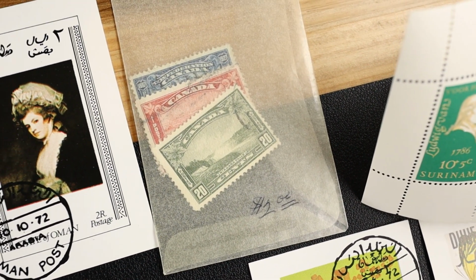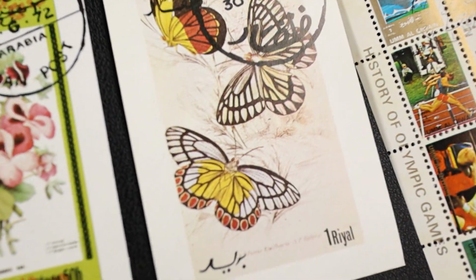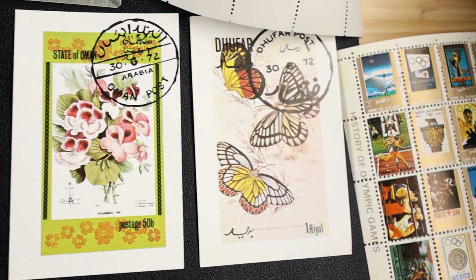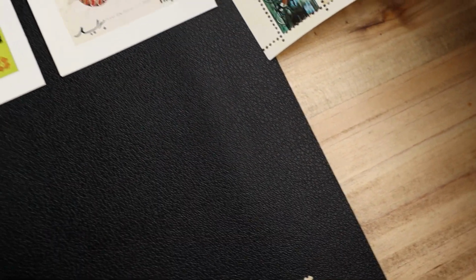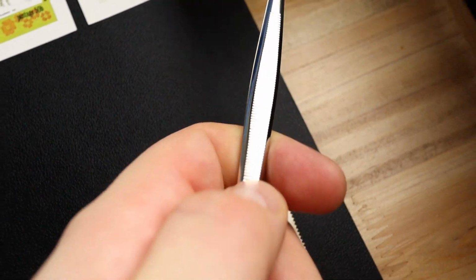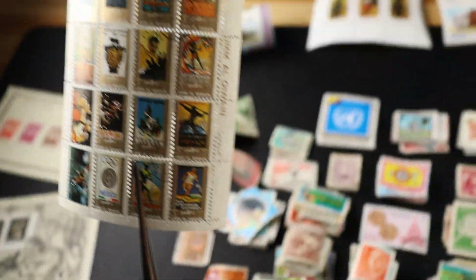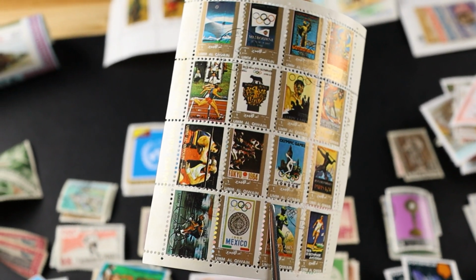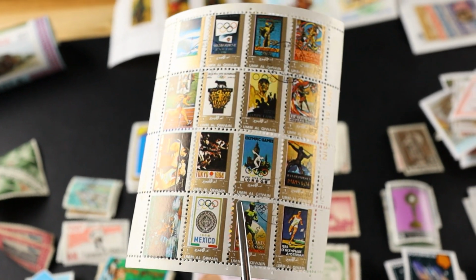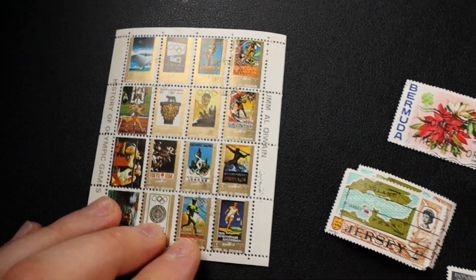Canada, a little set of 3. Suriname, a little SUV sheet. Quite a curl to it. It's more Oman. Oman Dhofar. And then one of those, gosh, I'll have to pick it up. I can't remember. The name escapes me at the moment. Al Kuwain, of course. A little SUV sheet from Al Kuwain. So, a bunch of different stuff going on there. Those little comically small stamps. Completely worthless.